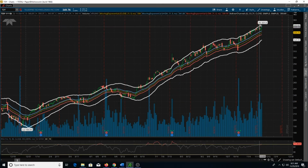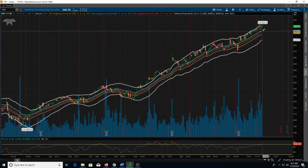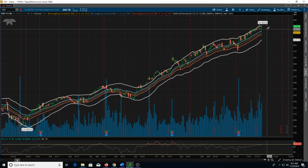I still couldn't go long here. The RSI is telling me no. Wave indicator is telling me no. My Bollinger Band indicator told me no. So there's just no way I could go long right here, even though I really like this stock and would be looking for an entry.